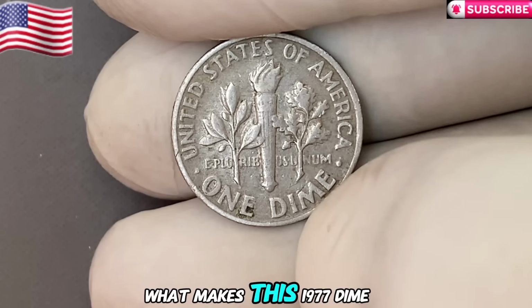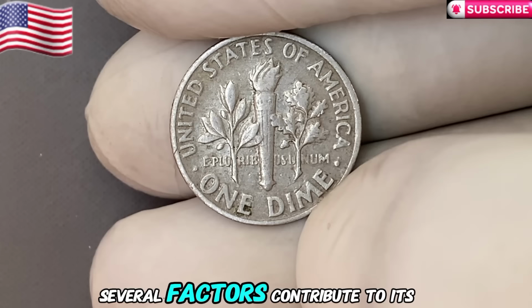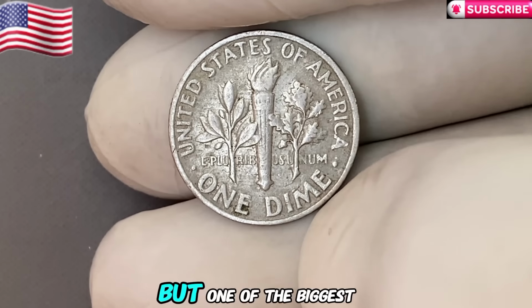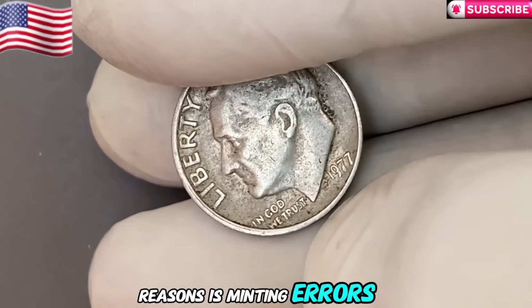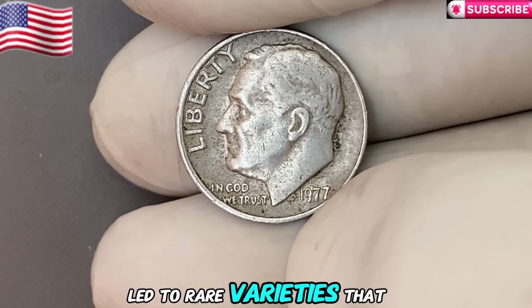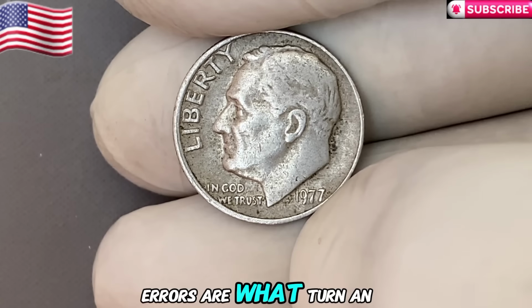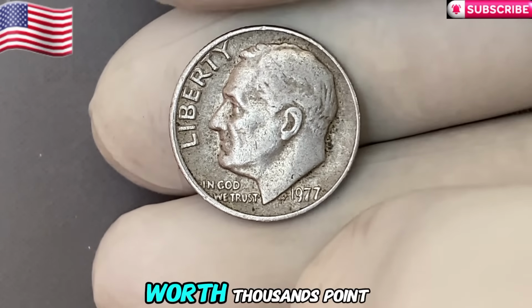So, what makes this 1977 dime so valuable? Several factors contribute to its rarity, but one of the biggest reasons is minting errors. During production, mistakes at the US Mint led to rare varieties that collectors go crazy for. These errors are what turn an ordinary dime into a prize worth thousands.